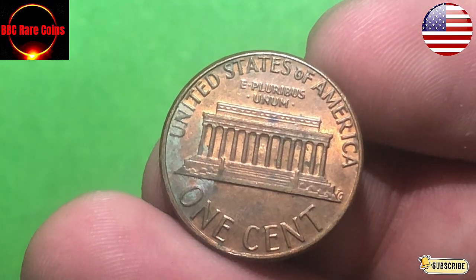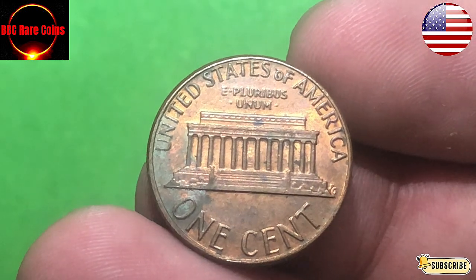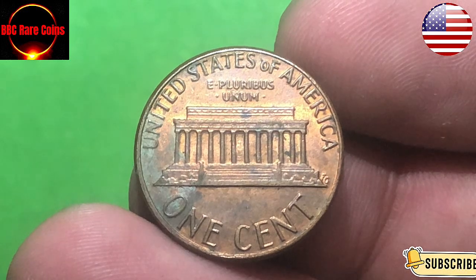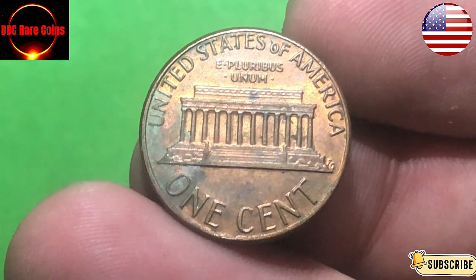Get it authenticated. Don't try to sell it on your own. Contact a grading service like PCGS or NGC. Don't clean it. Cleaning coins ruins their value. Leave it as is. A penny worth a fortune.